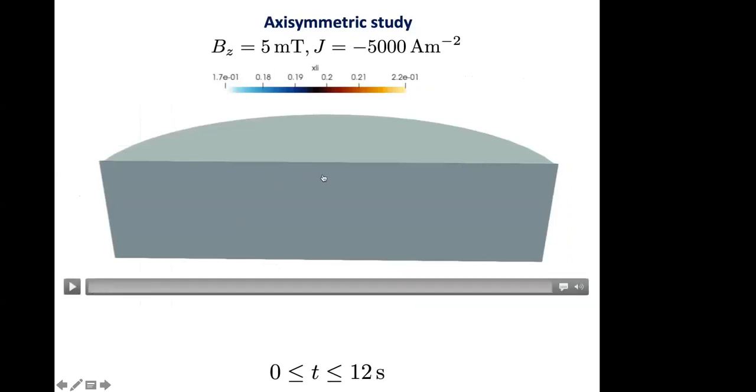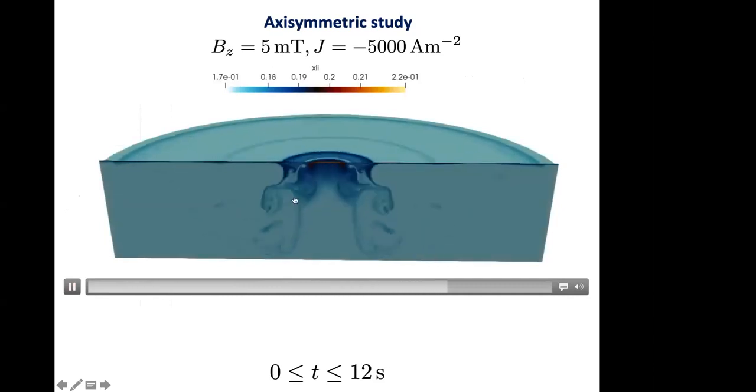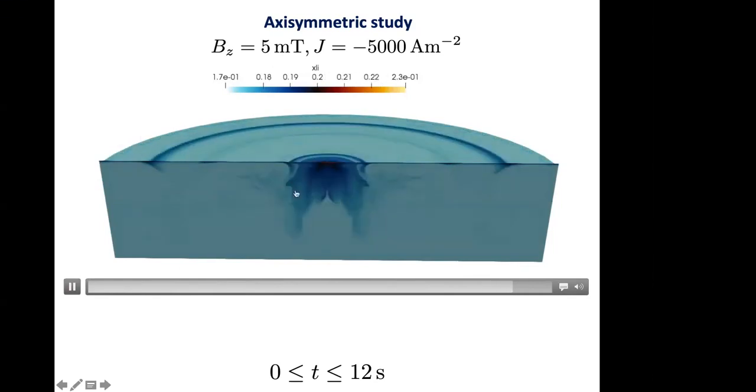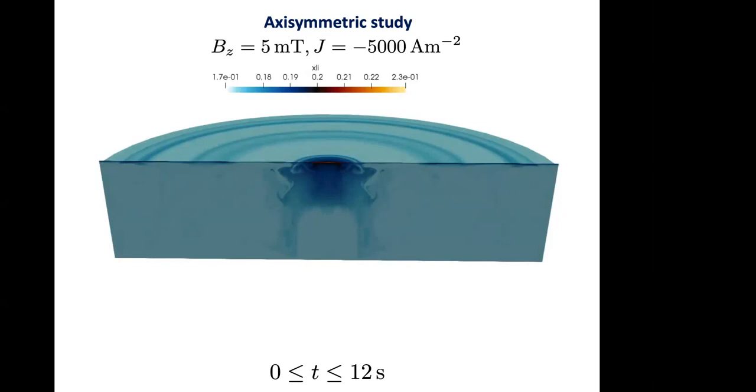So here I'm plotting the slice, and you see here the cylinder. And first I'm showing the molar fraction. And so at the beginning, in fact, you will see that the molar fraction will form kind of Kelvin-Helmholtz rolls, and then you will have some mix. The mixing will be acting and will just mix all the molar fraction all around, okay?